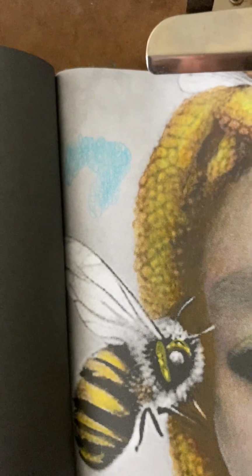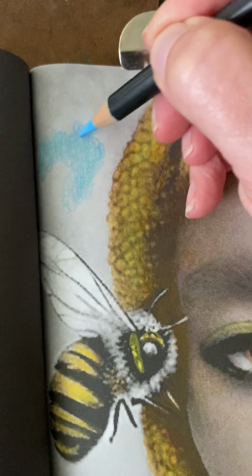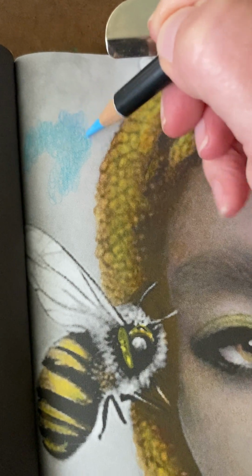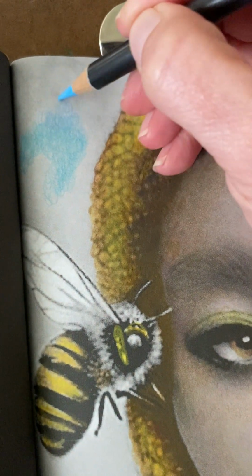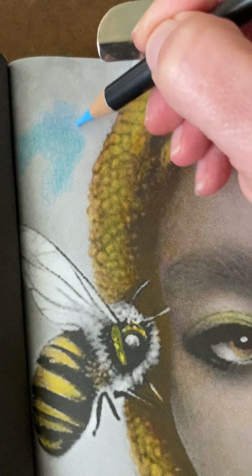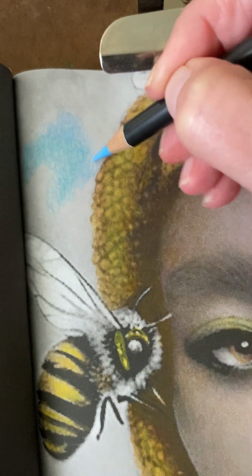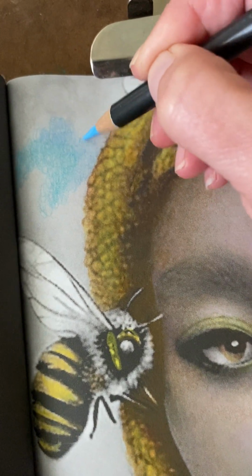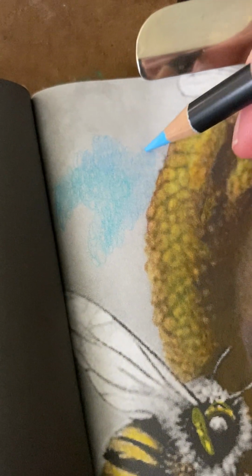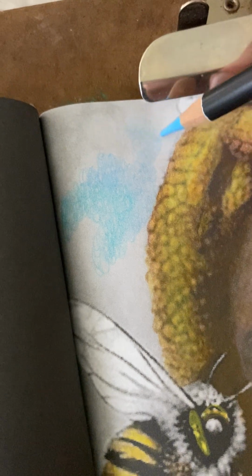I'm going to grab a different color. And don't be afraid to take that right up to the edge. And as you can see, there's really no shape. It's just a winding, kind of wandering blob of color.